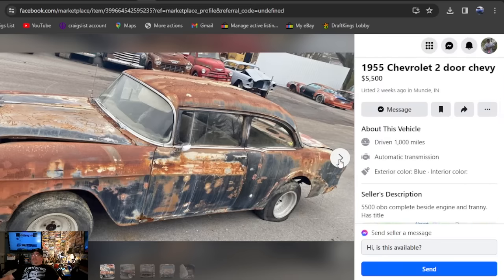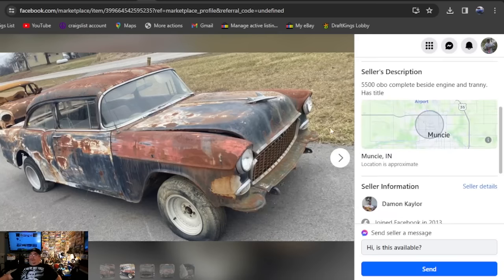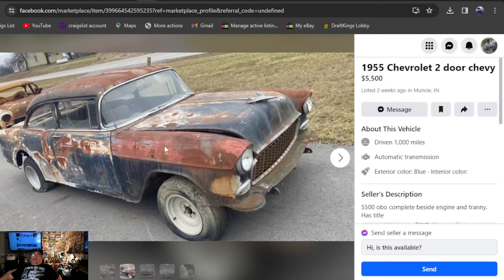Indiana. Both these cars should have got the pick. This guy's listings right here, and he didn't list them both in the same ad. If you go on his profile, you'll find them both listed for sale though. This should have been the pick. $5,500 for this one, $3,500 for that one. Just go buy them both. Give him $8,000, load them both up. It's my opinion.